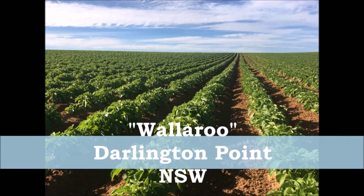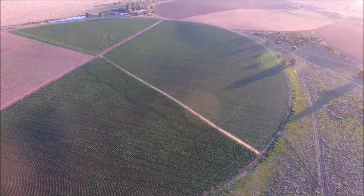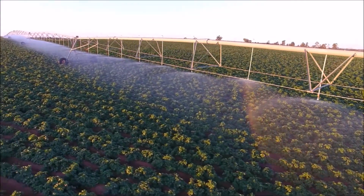Well, this week I'd like to review a few of the properties we've currently got that deserve your attention, especially due to the dry conditions out there, where reliable production is essential. We'll start off this week with Wallaroo.